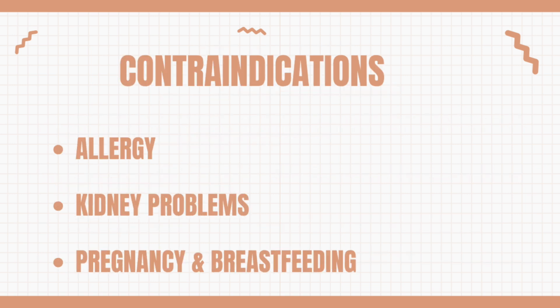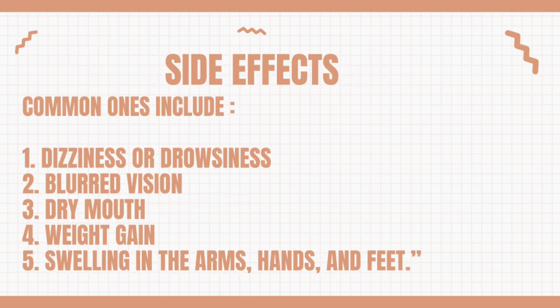Contraindications. Pregabalin isn't for everyone. Here are a few key contraindications you should know about. Allergy. If you are allergic to pregabalin or any of its ingredients, you should not take it. Kidney problems. Pregabalin is cleared through the kidneys, so people with renal issues may need a lower dose. Pregnancy and breastfeeding. Pregabalin may harm a fetus or pass into the breast milk, so consult your doctor if you are pregnant or nursing.